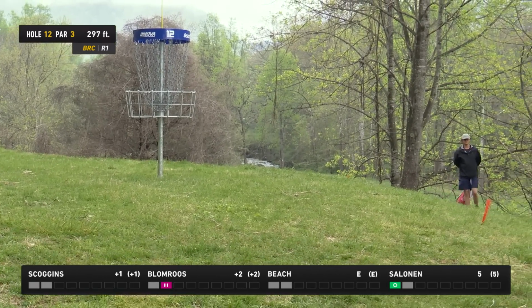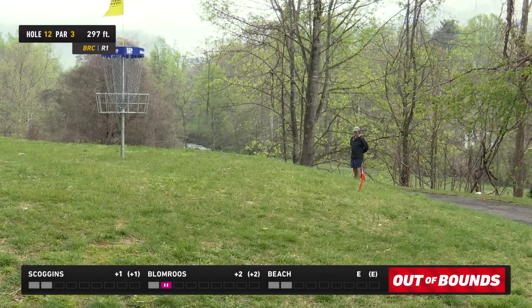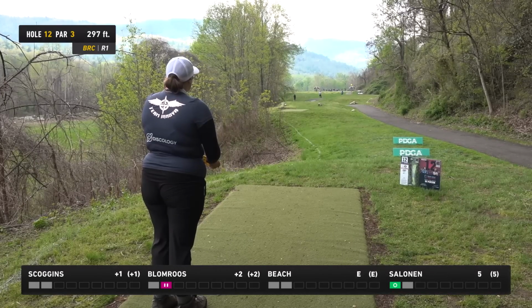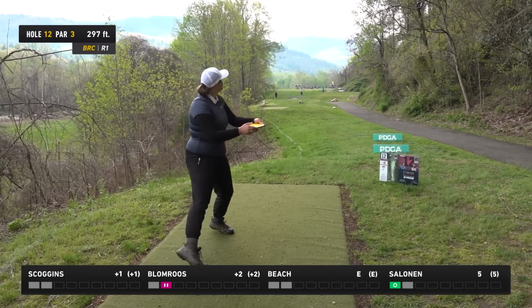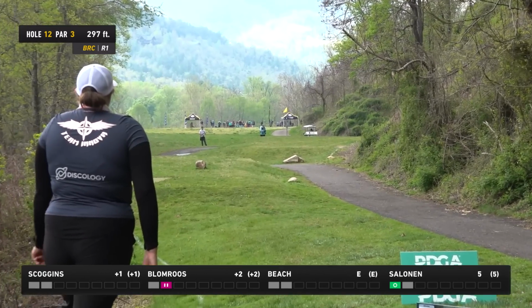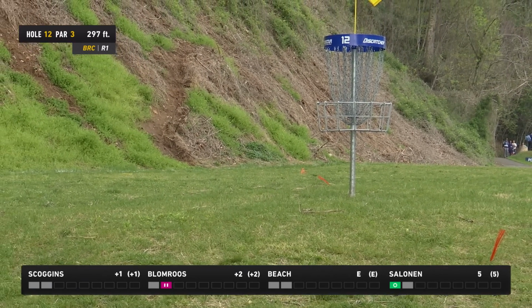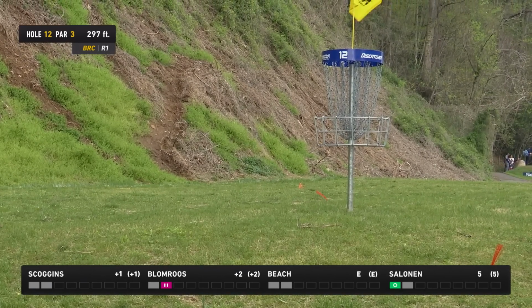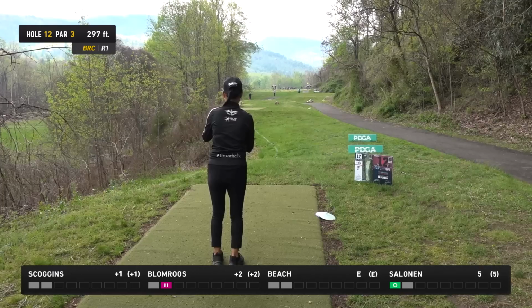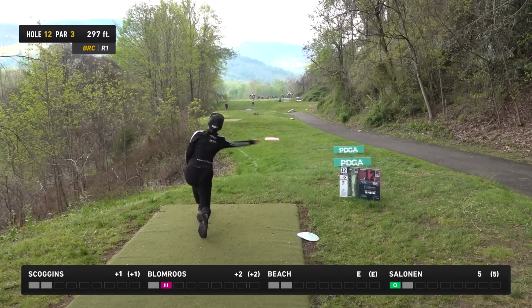Hole 12. Oh, so close to finding that flat ground. Yeah, this is one of the most frustrating out of bounds I had. My shot today looked very similar to that shot from Evelina. You can feel like it's perfect, and if you just hit the side of that hill, it's very easy to roll out of bounds. Emily throwing a nice one there. Good angle control, getting herself up to about 20 feet.